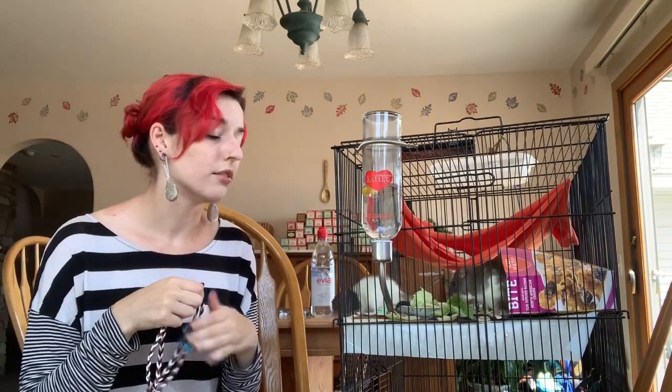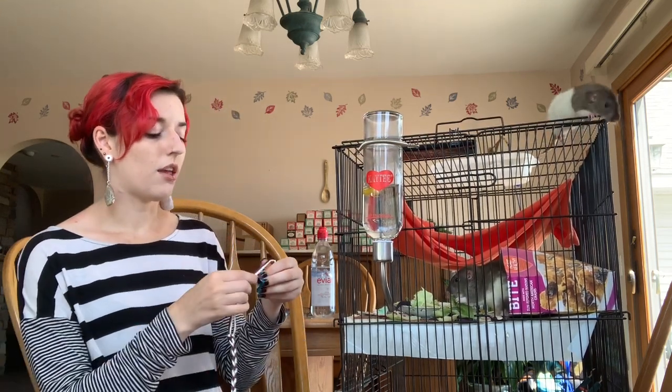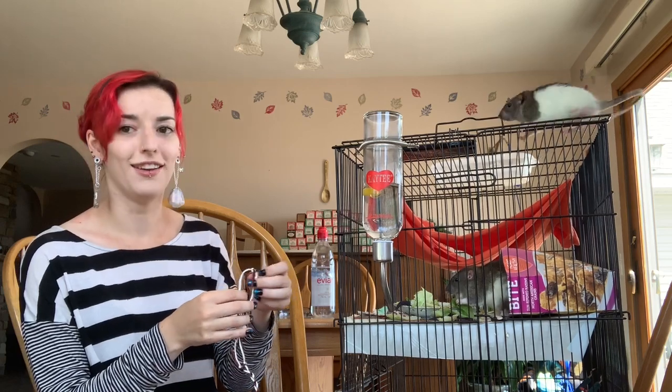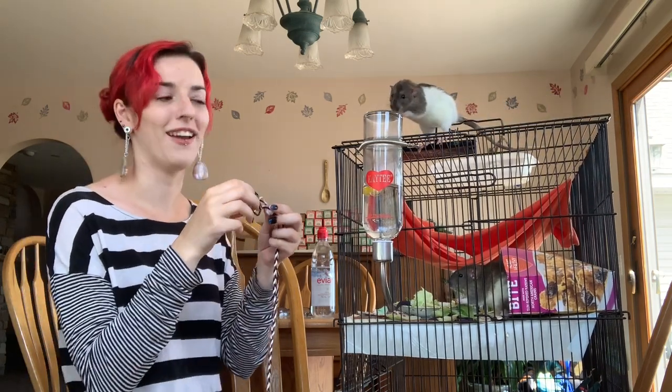It really will just be a matter of seeing if she can or cannot wiggle out of it, if she seems comfortable in it, if she can still move around, and if she doesn't try to chew through it, because that is the one thing. If she is not being watched, I can guarantee they can chew through this. So it'll just kind of be a matter of keeping a very sharp eye on them if they are in it. But let's see if we can put this harness on my rat.